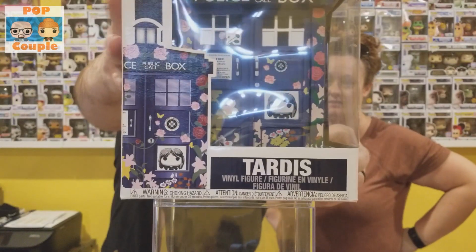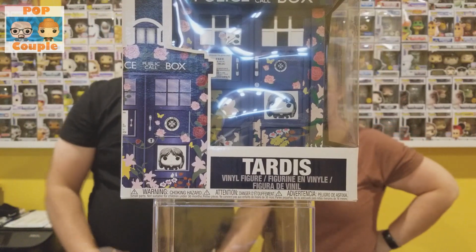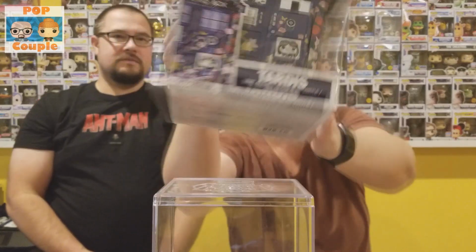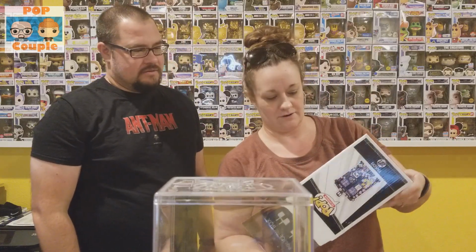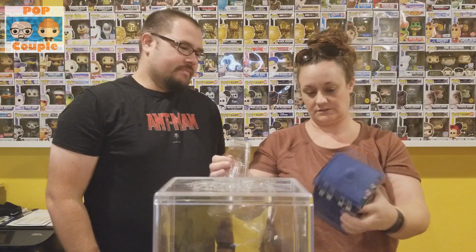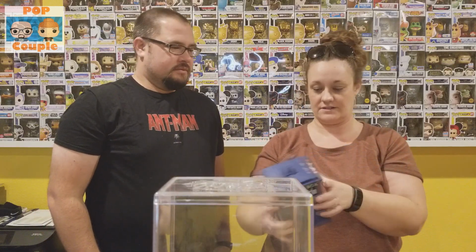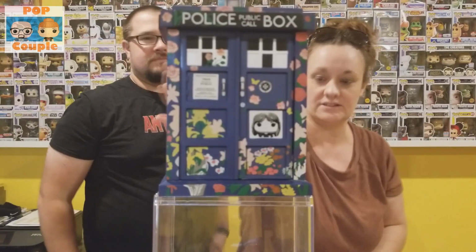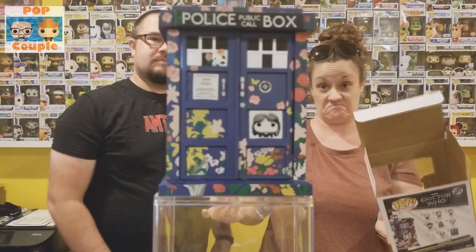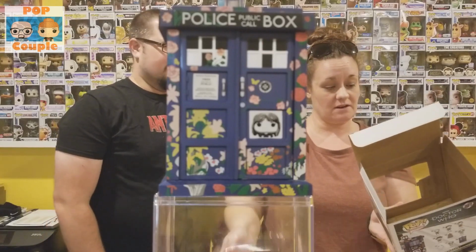I'll probably take that one out of the box. So that's the Doctor Who TARDIS. I think that's how you say it. Yes. I liked the flowers on this one. This one I'm just gonna take out. I don't even care. I'm over at Amazon right now. I'm not like a flowery girly girl either, but this I thought was just cute. I don't even know what this is, other than it looks like a telephone booth. But there's the TARDIS with all the flowers on it. If you guys know about Doctor Who, you can let us know, because I have no clue. But I thought it was cute.